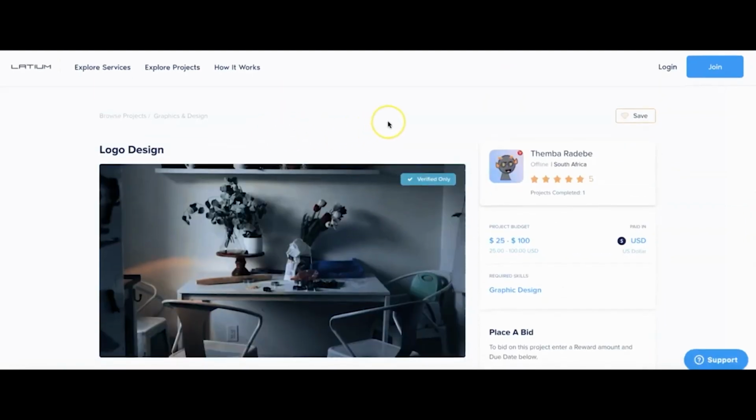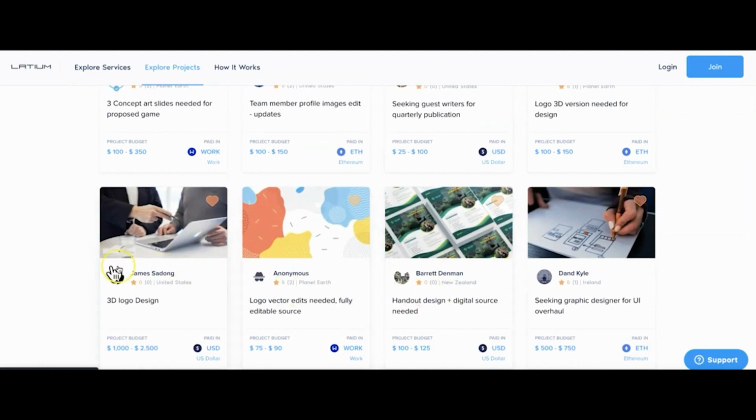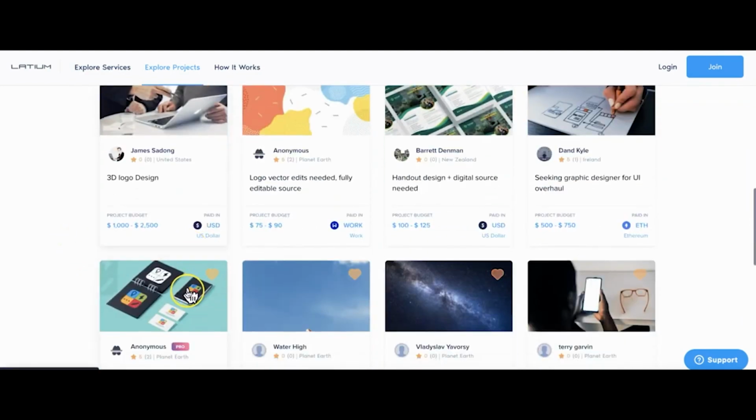And as you can see, there are hundreds of other projects where you can start creating logos by submitting them and making money off of it. I highly recommend for you to choose as many projects as possible. That way you will increase your earning potential.